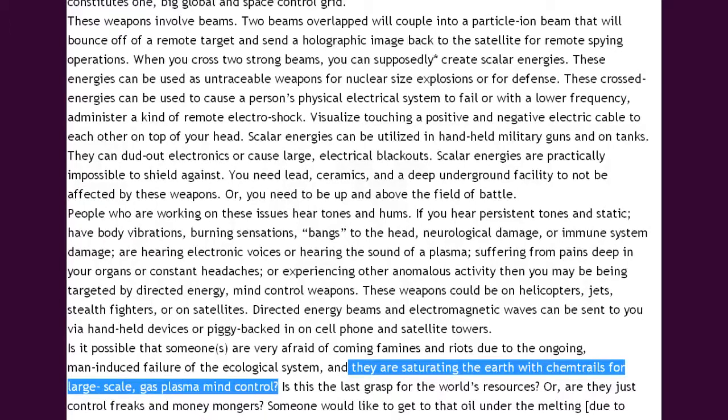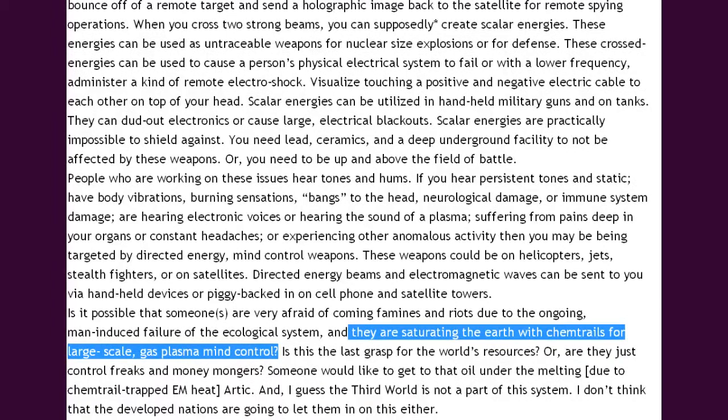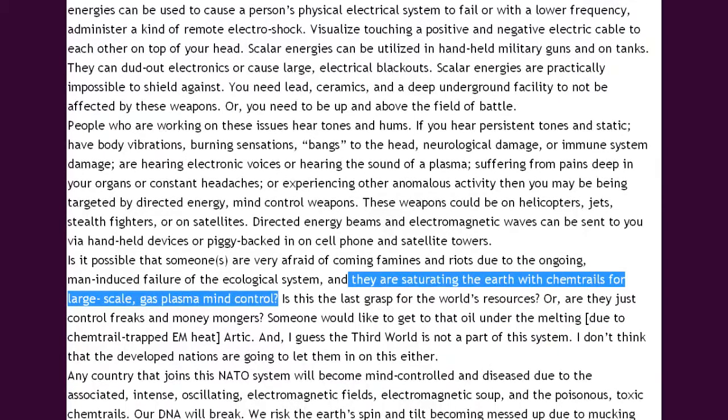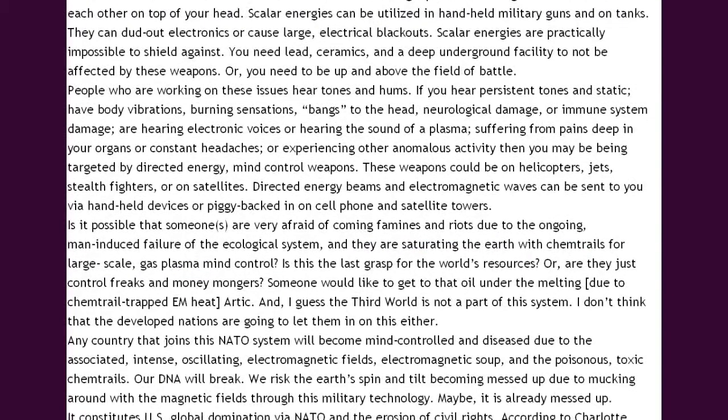Someone would like to get to that oil under the Arctic, melting due to chemtrail-trapped EM heat, and I guess the third world is not part of this system. I don't think that the developed nations are going to let them in on this either. Any country that joins this NATO system will become mind-controlled and diseased due to the associated intense oscillating electromagnetic fields, electromagnetic soup, and the poisonous toxic chemtrails. Our DNA will break. We risk the Earth's spin becoming messed up due to mucking around with the magnetic fields through this military technology. And maybe it is already messed up.